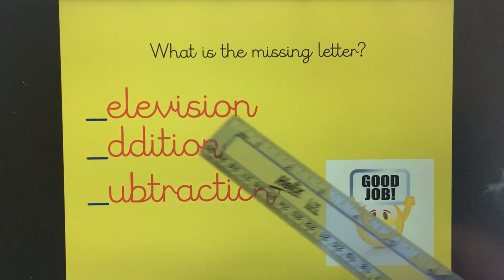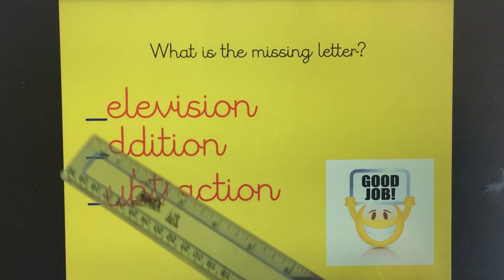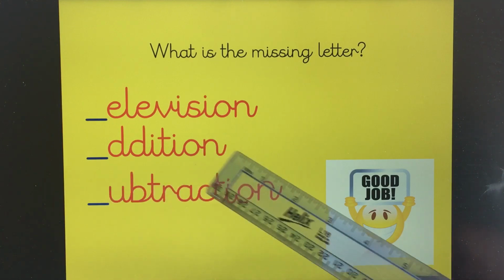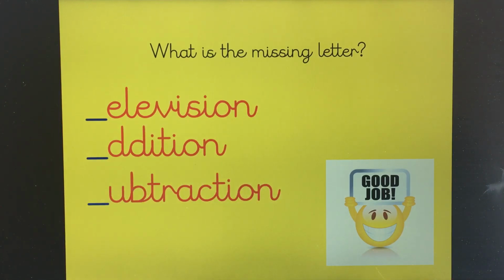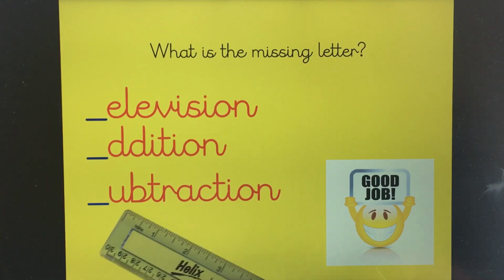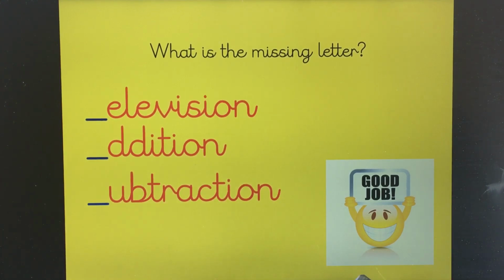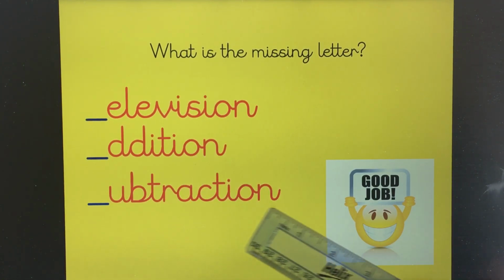Vision. So what letter did you get for the beginning of vision? Did you get a T for television? Well done. Next one. Dition. What letter did you get to put at the front of dition? Well done if you spotted it's A for addition. So an A needs to go at the front. And last but not least, subtraction. What letter goes at the beginning of subtraction? Well done. Hope you spotted it. Another maths bit there. It's an S for subtraction.